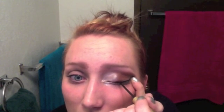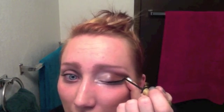You could do that, or you could just leave it open and do it. You want to start at where your eyelash starts in the corner here, and you just want to drag it across the very bottom of your eyelid, right against the lashes. So make sure you get as close as you can to the lashes because there will be a gap there.